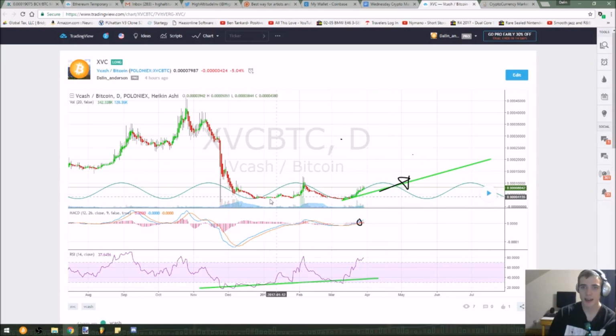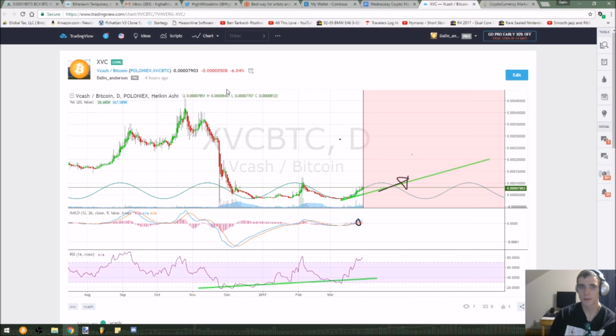Vcash is moving up very nicely. We've had a lot of volume. It bottomed out pretty hard, and it looks like it's going to oscillate upwards here in the next little while. I will say that it is kind of overbought in the RSI a little bit, so it might pull back a hair before it swings up, but it's looking pretty bullish to me overall. So that's what I'm looking at in Vcash.